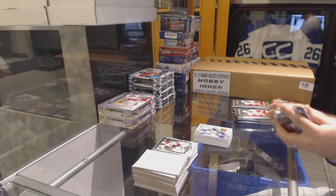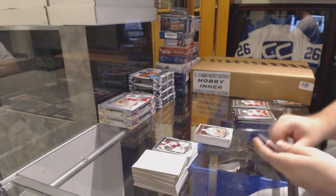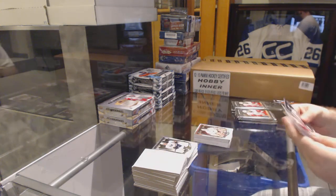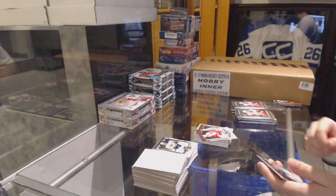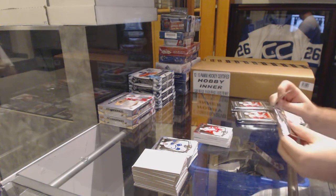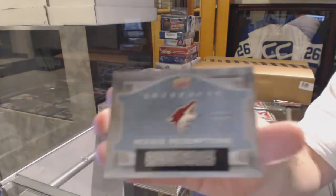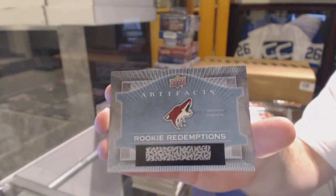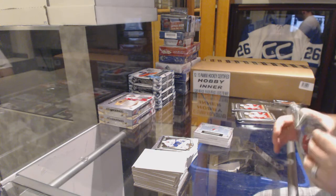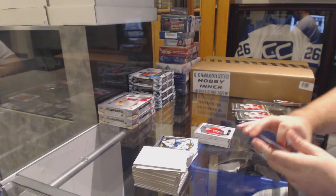For the Dallas Stars, $4.99 goalie insert Marty Turco. For the Detroit Red Wings, $9.99 Pavel Datsyuk, flying base. We've got a rookie redemption, Arizona Coyotes. Rookie redemption. For the Ottawa Senators, $9.99 rookie Shane Prince.